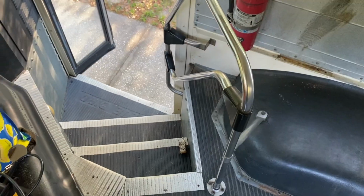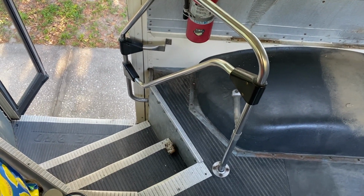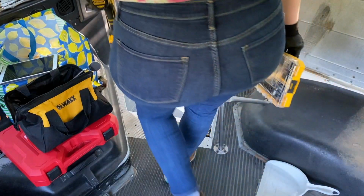This thing. Although I will miss it because I use it greatly when I climb up the stairs because I'm a little old lady.